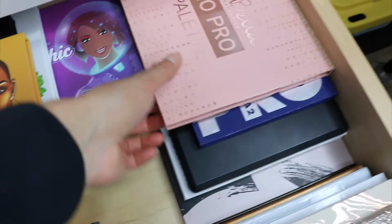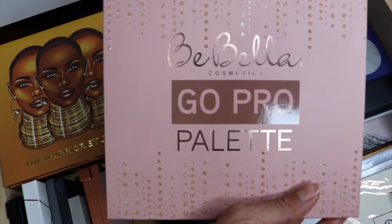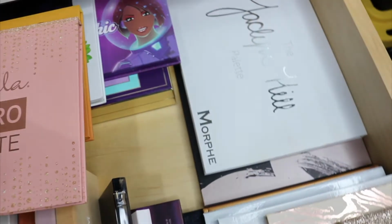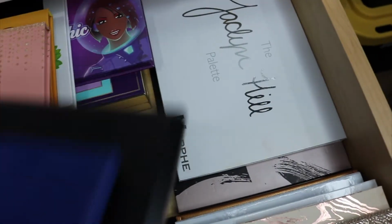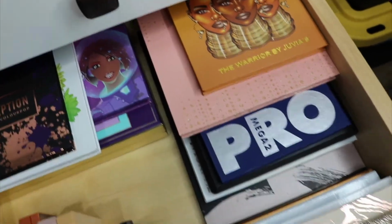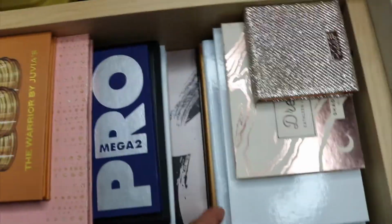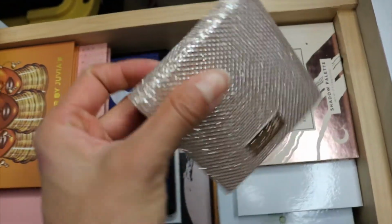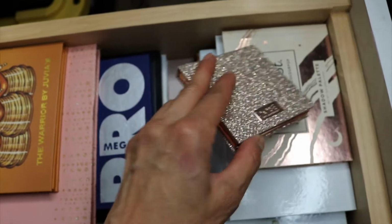What can I say? I do have this one, the Be Bella GoPro palette. It's very beautiful. I have a Loreal Pro. I have my Morphe 35O palette. I have that Jaclyn Hill palette, of course, and I do have another Morphe palette underneath. So I think this works good for me for what I need. And then I just put some other smaller eyeshadow palettes on this side. Of course, my Desi X Katie collection with dust colors.